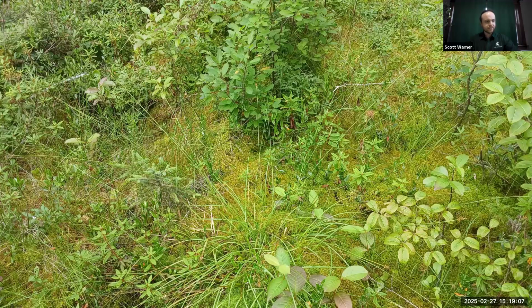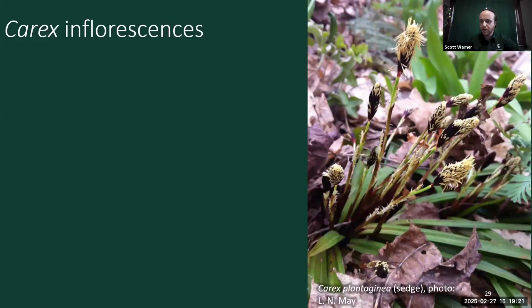And with that, this is a nice segue into my first digression, if you will, because I want this to be not just beautiful plant pictures, but also practical information for your daily life when it comes to plant identification. So I do want to talk about identifying Carex, the sedges.